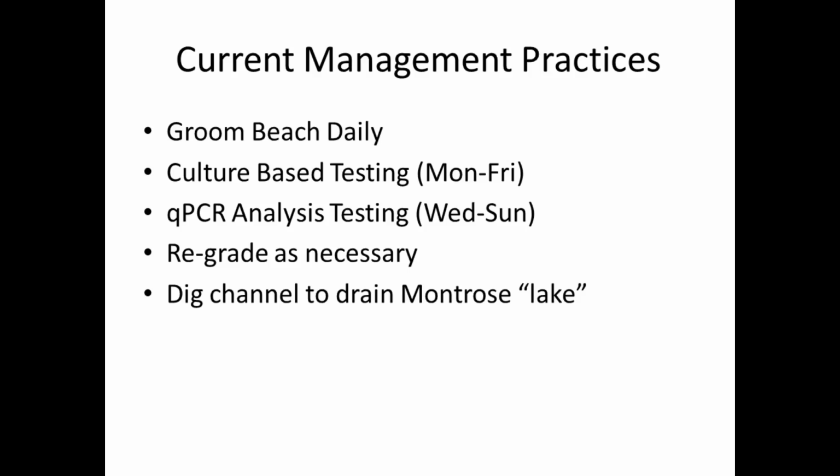And so every time there was a storm or really heavy water, big waves, we had to go out there with a bulldozer and actually regrade the beach and dig a channel and let the water drain. And so this presentation is actually the steps that we're taking before the restoration actually happens. No restoration has actually happened at this point. We're just sort of figuring out what our options are, and we're in the process of finding funding.